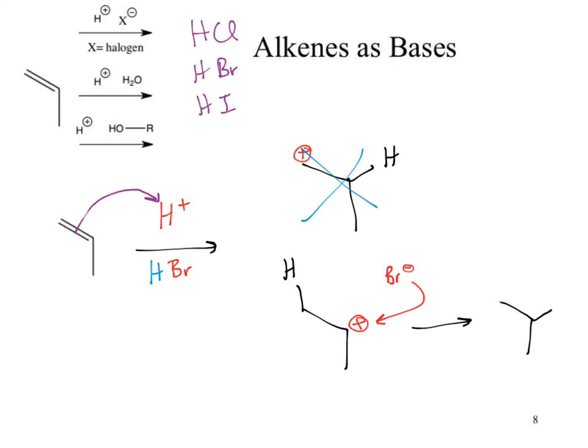Maybe we want to change that up. Where does the Br go? Still absolutely goes here. When we did the radical addition, where did the bromine go? The least substituted. So you have to be very careful with what reagents you're using, because that's going to determine which mechanism you're running on.